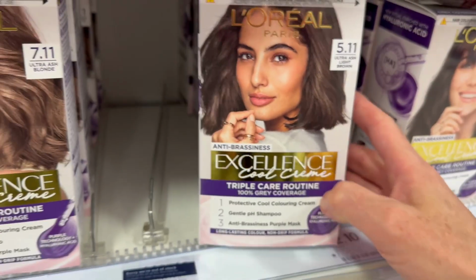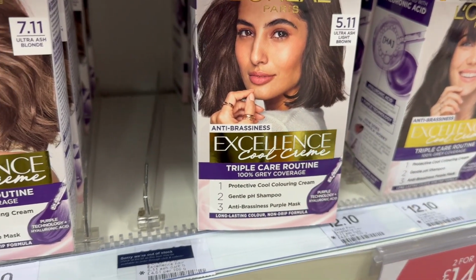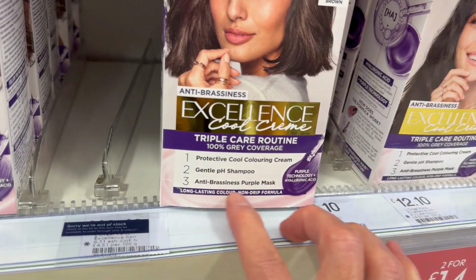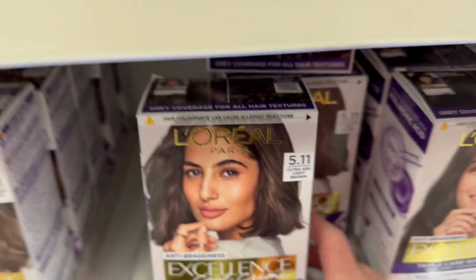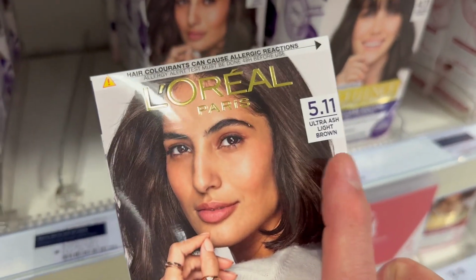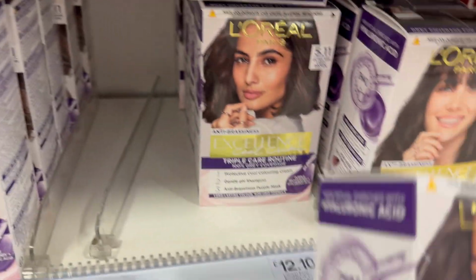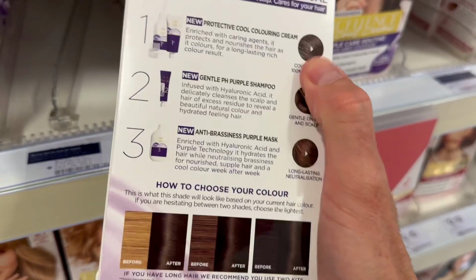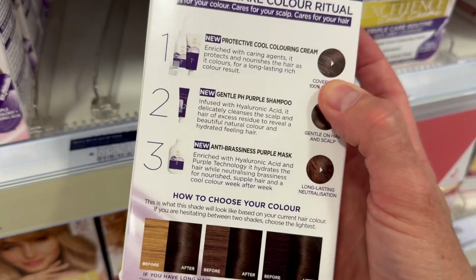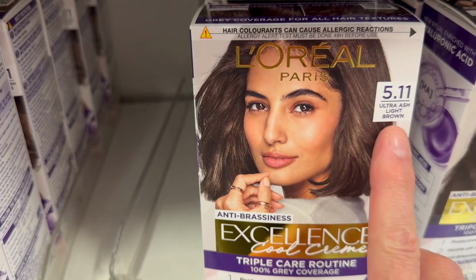This also has this protective cool colouring cream, so they're telling you again, purple on the box, which is obviously interesting. That's the opposite of orange as far as the colour wheel goes. Gentle shampoo, pH shampoo, and anti-brassness purple mask. Remembering that this has that double ash which will counteract warmth. And if you just notice as well that the boxes, the models have deeper coloured hair. So inside this box we have the permanent hair colour. Then we have the gentle purple shampoo, and we have the anti-brassness purple mask. But remembering that it's really this double cool that's going to do the neutralising of the warmth.